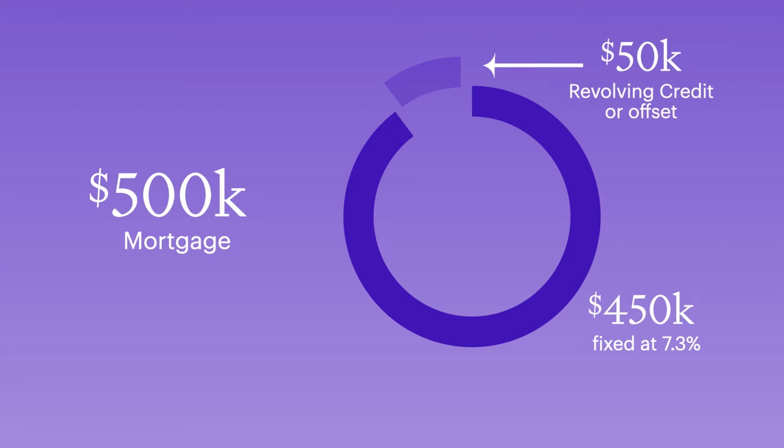Revolving credits and offset accounts are very similar. There's not a major difference. They achieve the same outcome, which is to save interest on your mortgage. Think about it this way. Let's say you've got a $500,000 mortgage and you fix $450K of that at the 1-year rate today, and that's about 7.3%. But then you still have this $50,000 portion of your home loan.